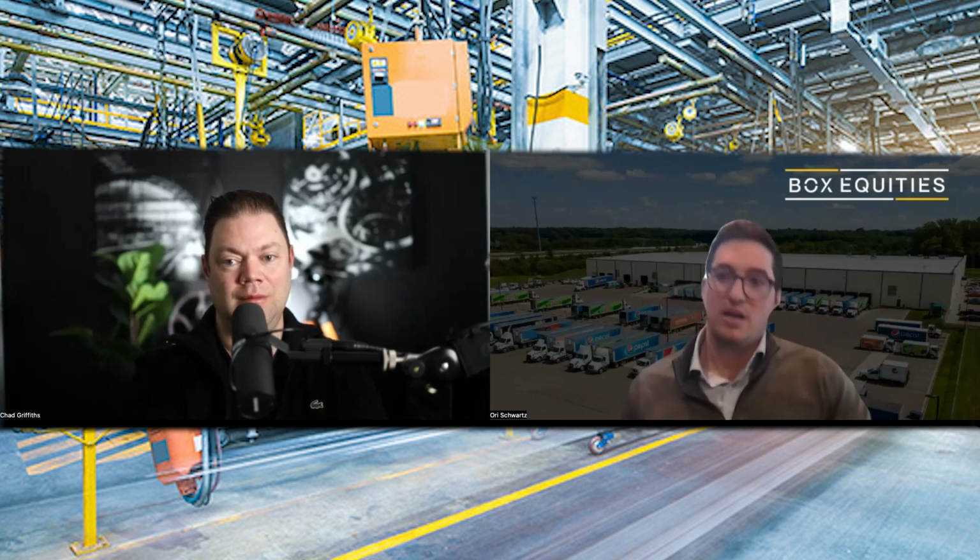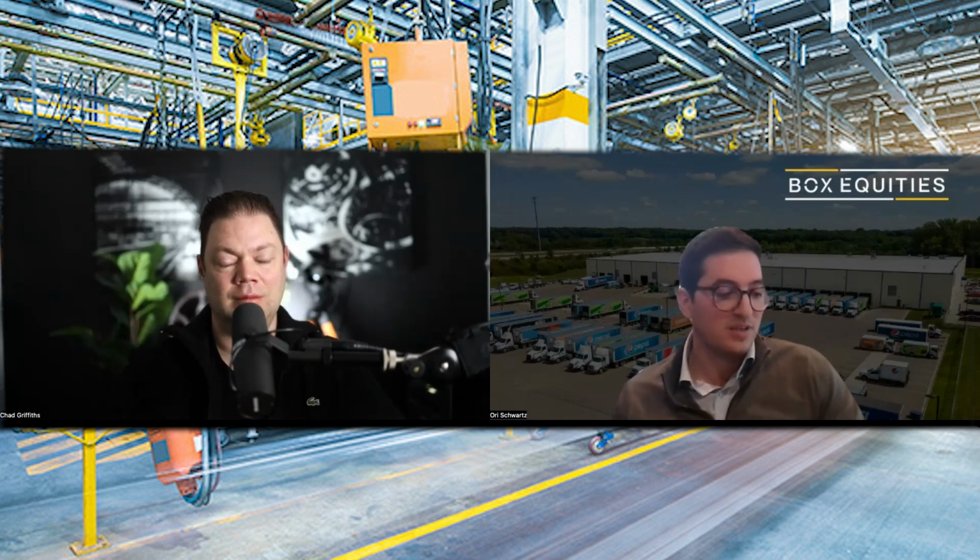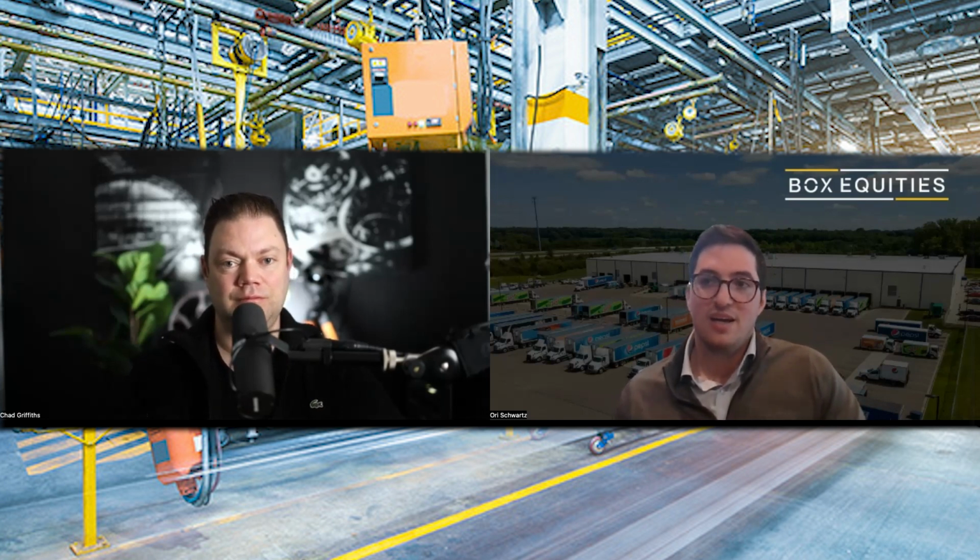But to date, most mortgage brokers will tell you the money that needs to be invested on the debt side, almost all of it wants to go into industrial. So there's no shortage of liquidity. It's just trying to pair the right lender with the right asset.